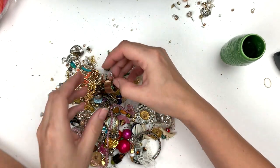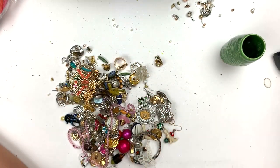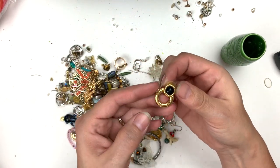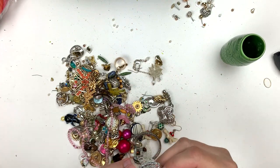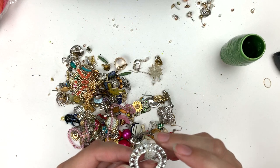Excuse me again. My goodness. Okay, here we have like a rose gold earring. There's a gold with black. Here's just a little round pin missing like all of its gems. Woof.